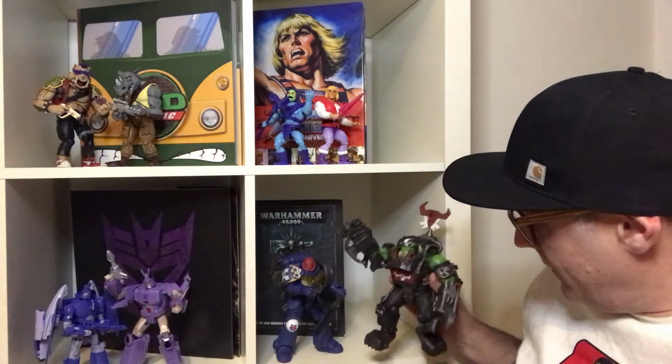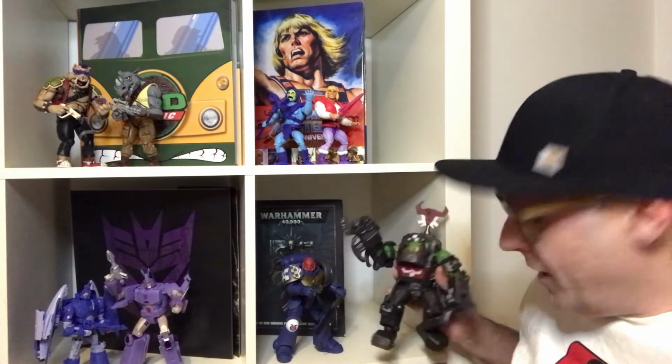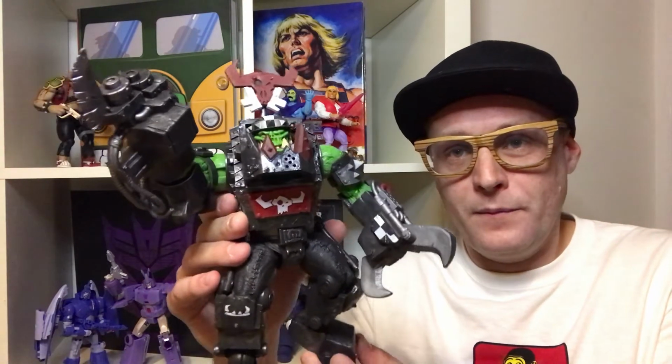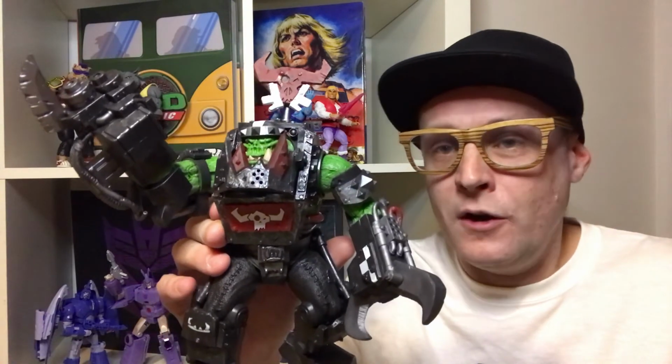Obviously, I needed a companion piece for my Ultramarine, and this guy literally is like double the size. It's so big, but that's in true Warhammer form. The Mega Nobs were always the biggest of the orcs, done in the Gothic kind of standardized orc style.